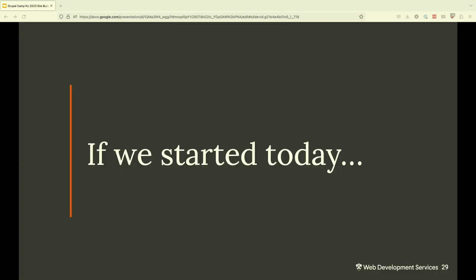If we started from scratch and had to start today, things I might do differently: I would do even more planning up front. A lot of time that we've spent has been refactoring code to accommodate solutions that we implemented after we already launched 250 sites on the platform, that, oh, I wish we thought of this in the initial planning phase.